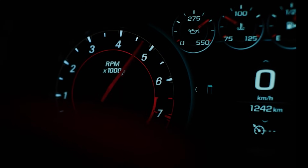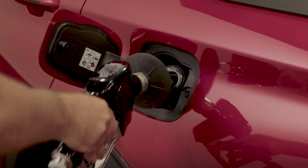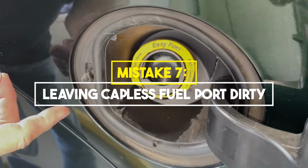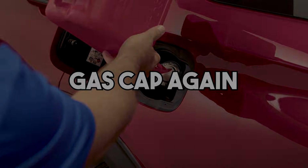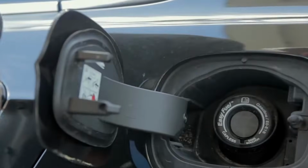Even after you start your engine, one thing I've made a habit of, and you should too, is cleaning the capless fuel port after getting fuel. When you've got a capless fuel system like Ford's Easy Fuel, the idea is that you never have to worry about a gas cap again. Just stick the nozzle in and go. But have you ever thought about cleaning this area?